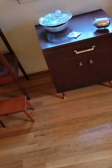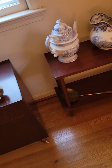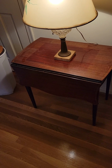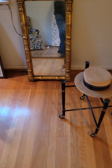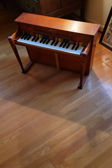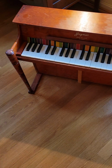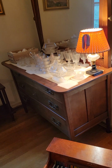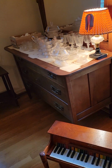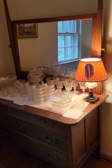Some appropriate for wash basins. That's a mid-century modern piece right there, suitable for a bar. How about this pretty pitcher and bowl set? Fold-down table, lamp, mirror. We love this little kid's player piano. That's a sweet piece, and really, really well made. Looks like a walnut dresser set with a nice mirror and just great glassware on top. That's a really good piece.